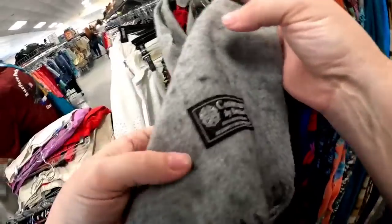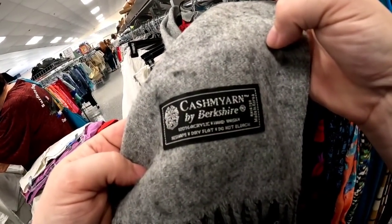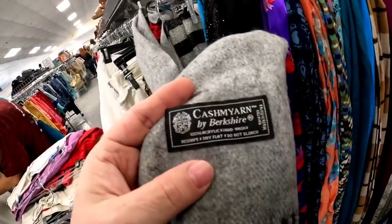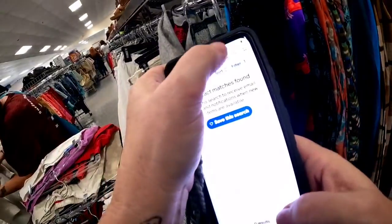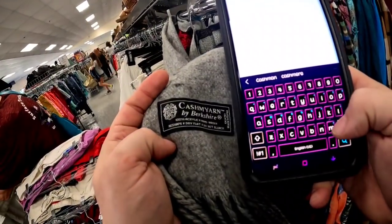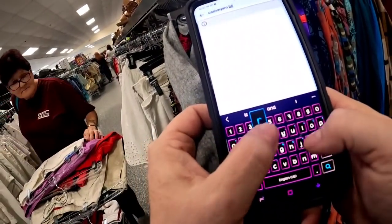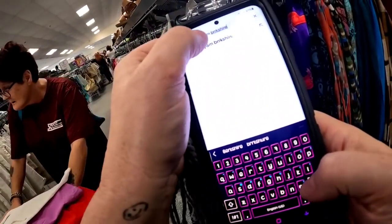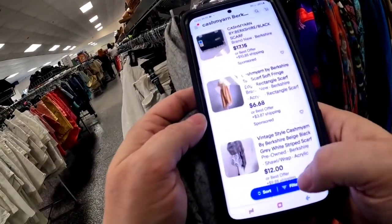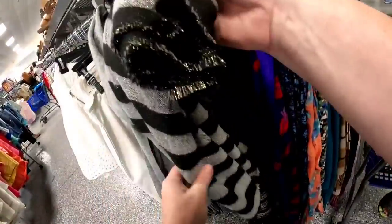Now, this one, it's like a fake cashmere, I think. It's called Cashmere Yarn by Berkshire. So you're going to see me look it up here. I'm not overly familiar. And again, $3 for a scarf is, to me, paying up because I typically can get them for $1. So I am going to look up this brand because I did have a signal in this Goodwill, which was nice, and see if I can find any scarves by them. And you will see here as far as what I found, there are quite a few that are lower. So there are some listed at $6, a couple at $12. So I decided to leave that one on the shelf.